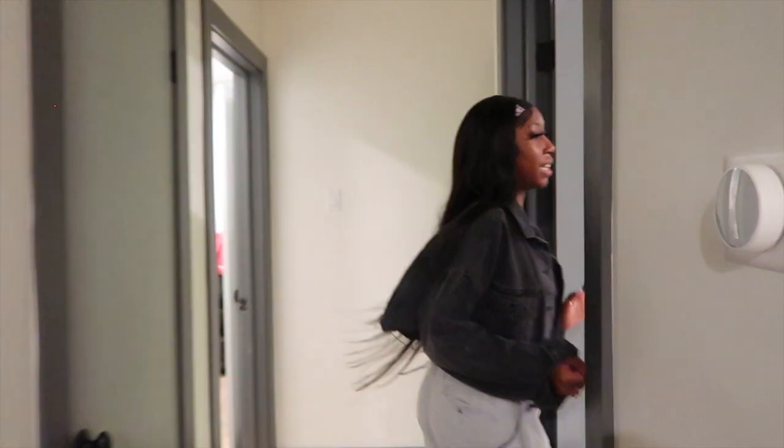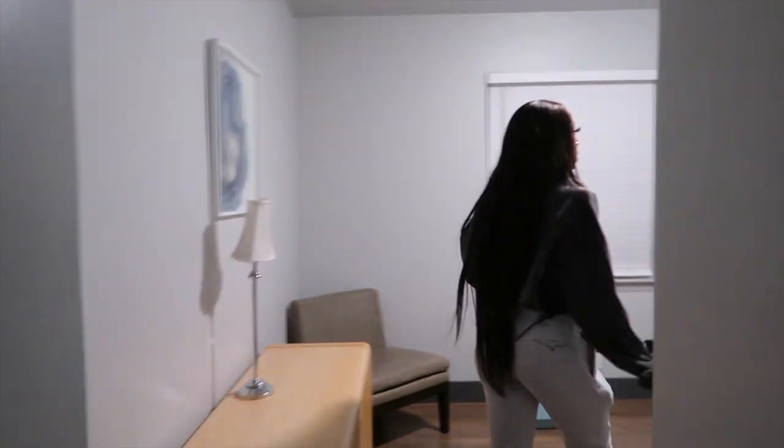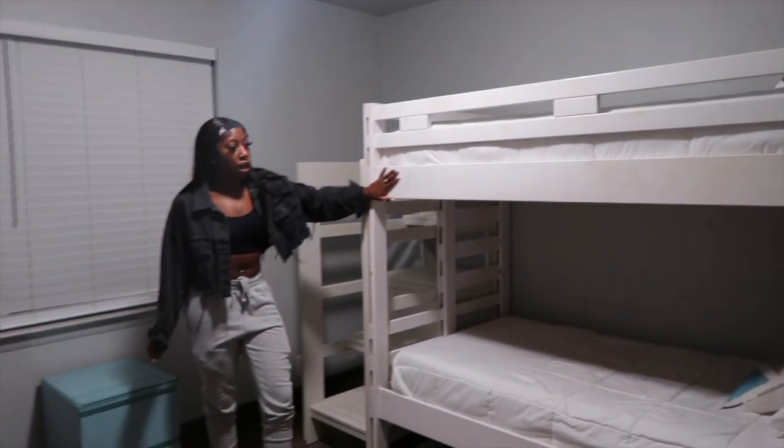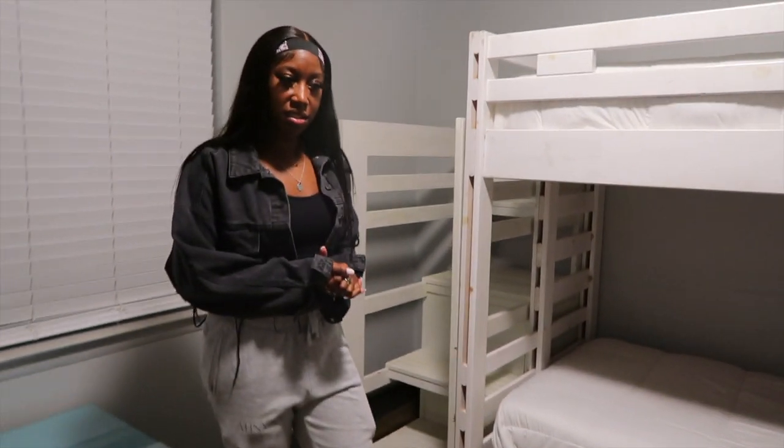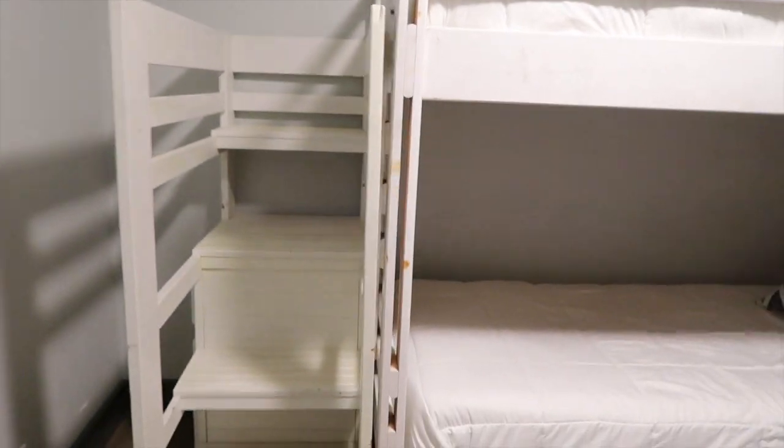And the first thing you hit is the first bedroom. So this one has the bunk beds in it. It's like this, and they got the stairs over here, just a little space, really crazy, just a little room for everyone to lay their head. So yeah, this is this little bedroom.